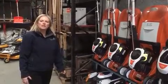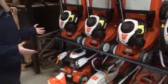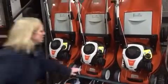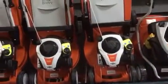So new for 2019 is our new Stihl products, which are coming out in the fantastic orange colours. So every lawn, every garden care product now for Stihl is coming out with the Stihl branding on it. So you've everything from a Scarifier to electric lawnmowers to petrol lawnmowers here, all now from Stihl.